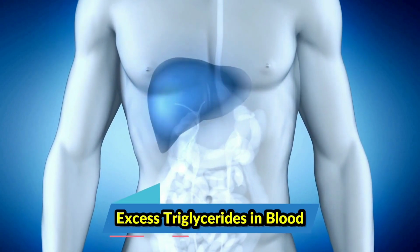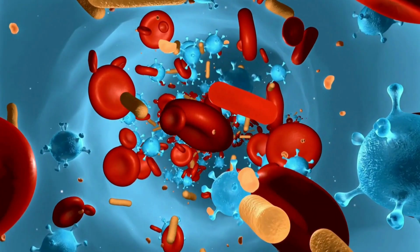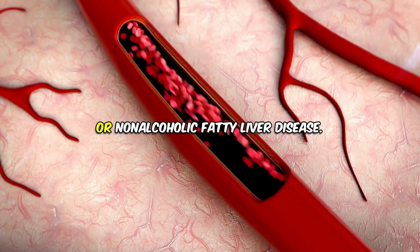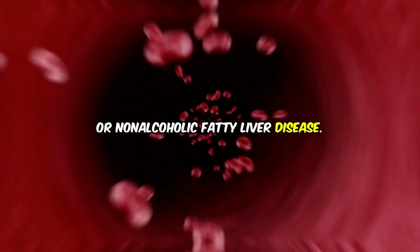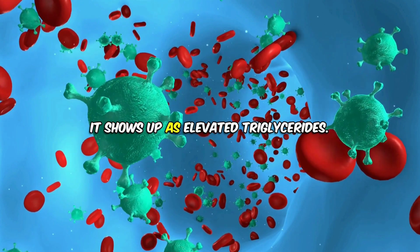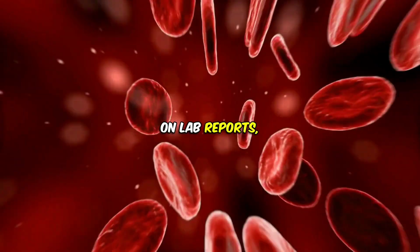12. Excess triglycerides in blood. Having high blood levels of fats called triglycerides is linked with NAFLD, or non-alcoholic fatty liver disease. When too much fat accumulates in liver cells, it shows up as elevated triglycerides on lab reports.